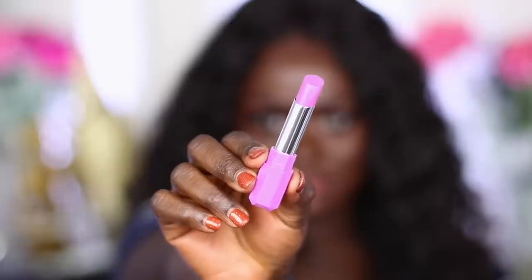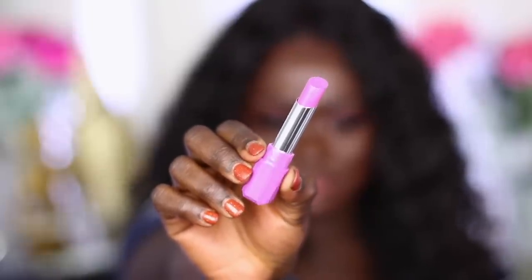You know, my lips are bare. We're just gonna take us through these swatches and we're gonna see what these are all about. I'm so excited. I love colorful lips. I'm gonna start off with Alpha Doll, and Alpha Doll is this beautiful purplish, pinkish shade, and this is what that looks like.